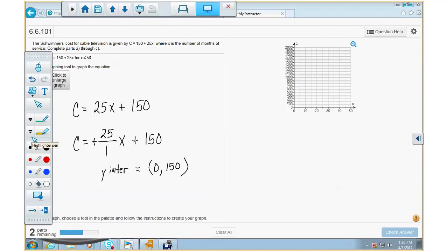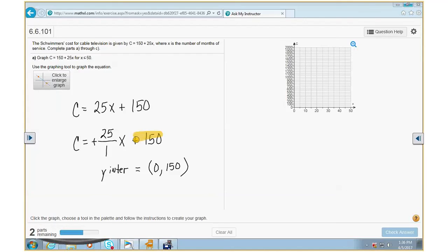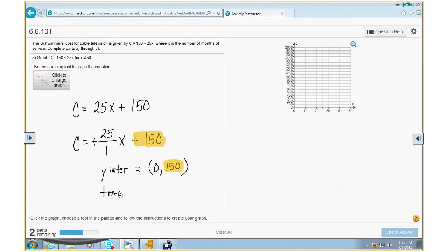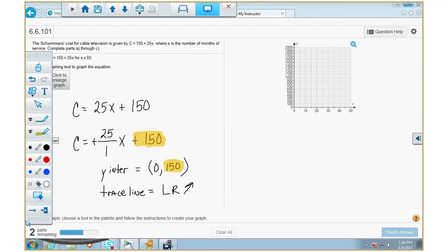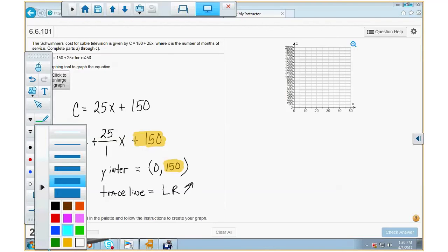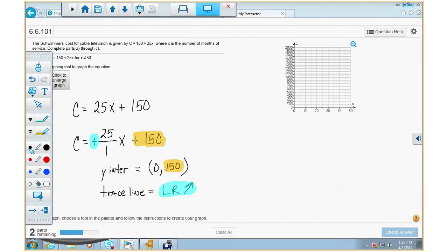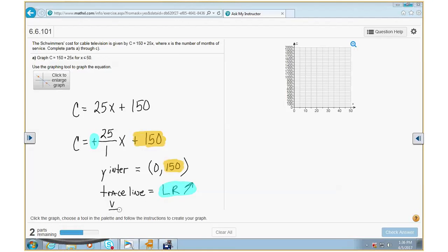And just like I showed y'all that day, function right there, that's where that comes from. And now I gotta find my trace line. The trace line, which is gonna be a light line to guide you, is left to right, what? Up. And the reason I know that is because of what? It's positive. The slope is positive. I'm gonna change that to that color. And then the vertical over the horizontal is equal to 25 over 1.